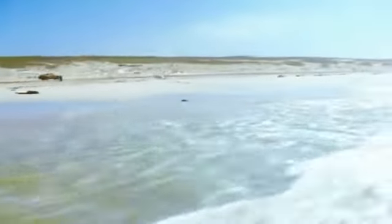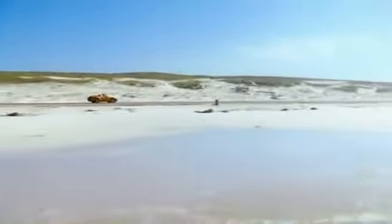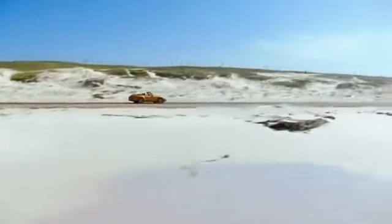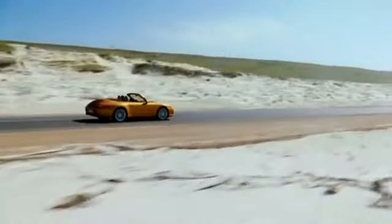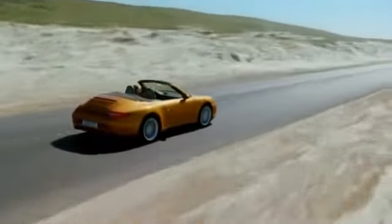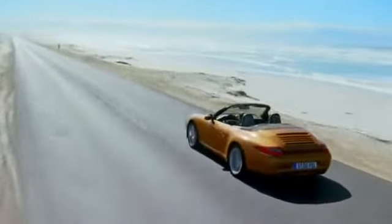Performance and a dynamic driving experience are typical traits of a 911. With the new DFI engines, there is a choice of 3.6 or 3.8 liter displacement. Furthermore, the Cabriolet models are also available with all-wheel drive as the 911 Carrera 4 and 911 Carrera 4S.